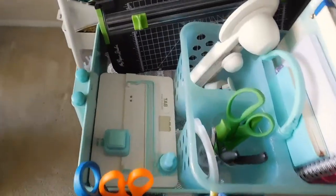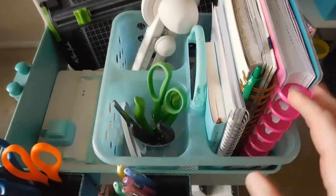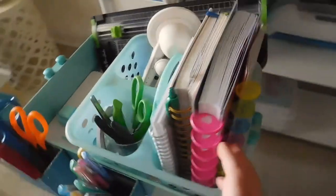In this aqua cart is everything I need for planners and planning. There are punches, scissors, paper cutters, stickers, washi, and of course my planners.